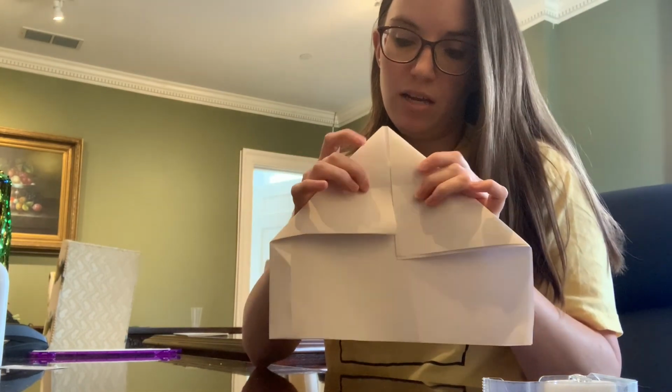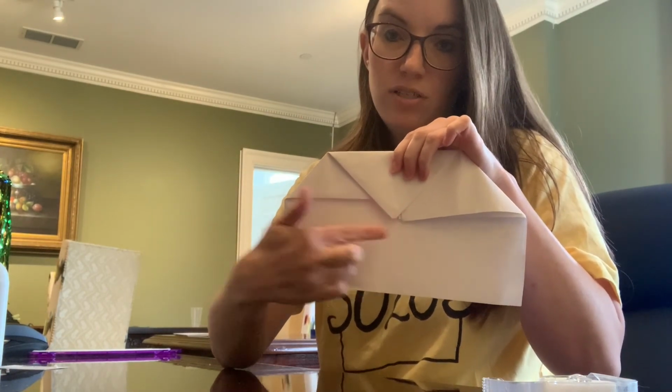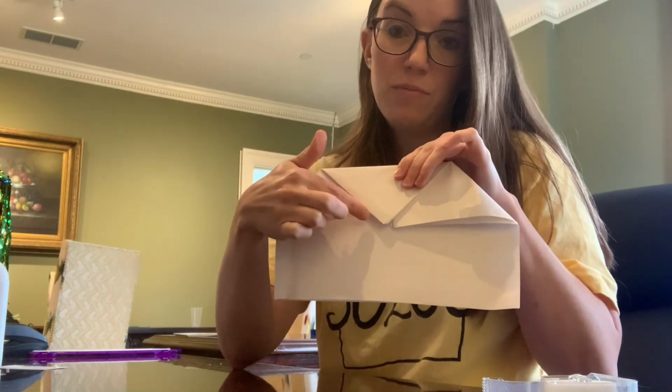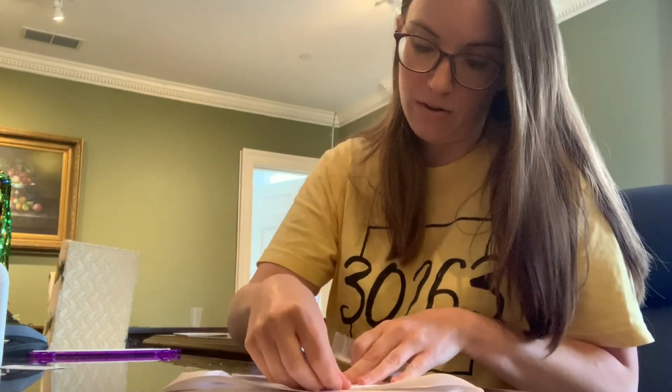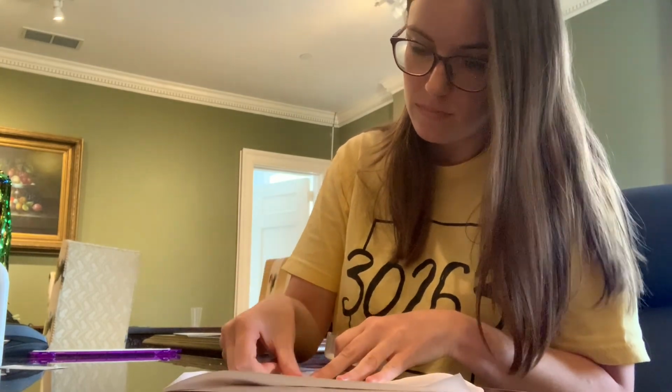Once you have that done, you're going to take the top point of the large triangle that you have and fold that down to meet the bottom edge of these two folded sections. Now this is where you might want to get back out your tape and tape this down so that it stays still. So I'm going to go ahead and tape down that portion of the hat. And then you're almost done.